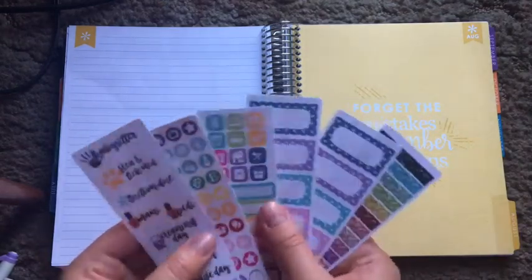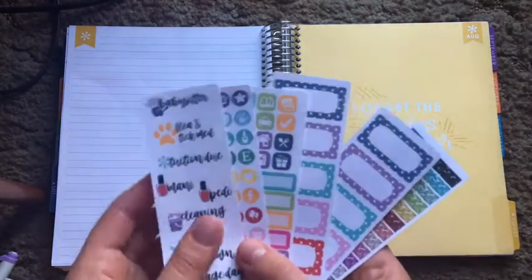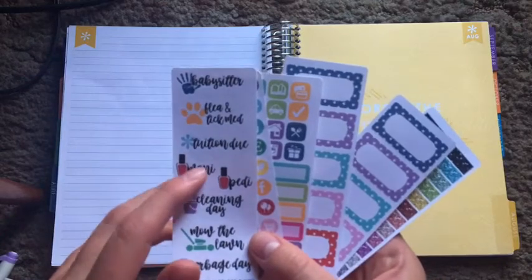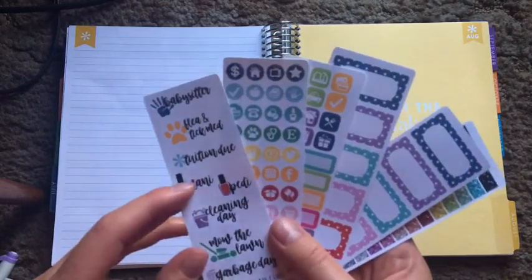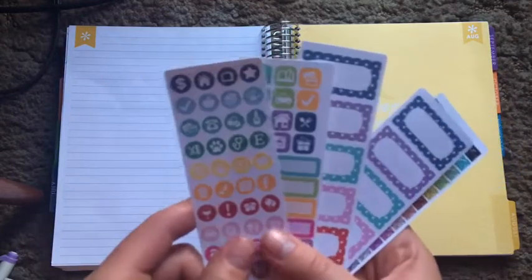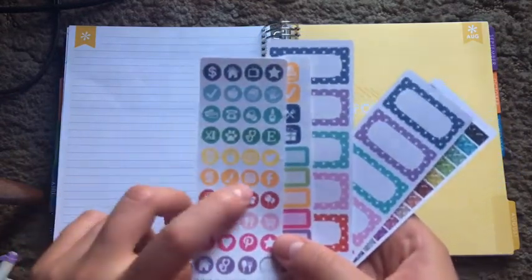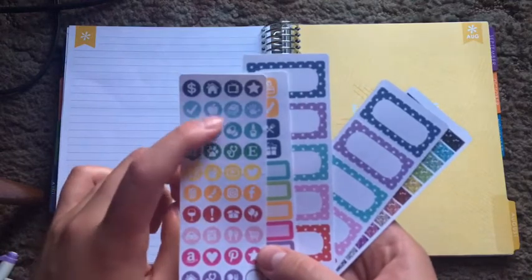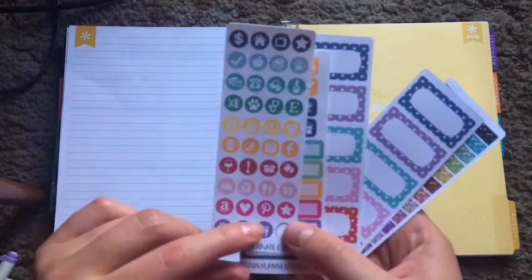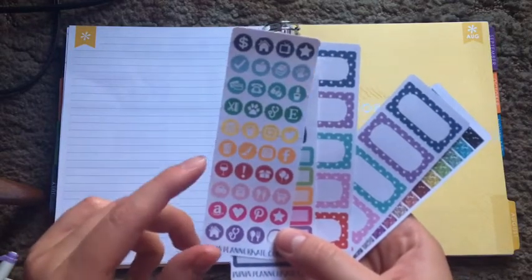So this time I got a new one. This is a new one. It seems to have just in script a lot of different chores or little self-care duties or self-care events. And then you get these cute little script stickers for your socials, or for appointments, or for school, or housework, or TV show stuff. Even Amazon, that's really cute.